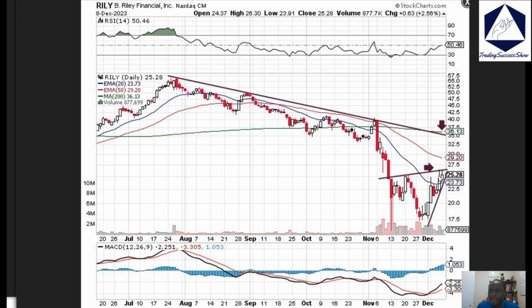RILY, we are at this resistance zone right now with support at the 20 exponential moving average. So that is our support, 23.75, 23.70 area. So keep an eye out for this. If we break this $27 spot, then we'll continue to push right into the 50 exponential moving average.